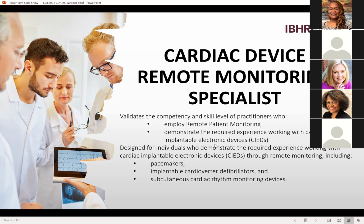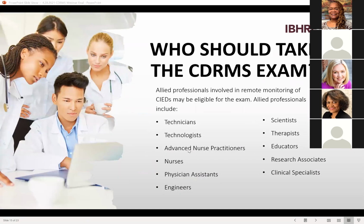So who should sit to take this examination? It could be anybody that's on the list. I think the slide is coming up, but it could be a technician, technologist that just wants career advancement like Dr. Allred and Amber talked about, or it could be an advanced nurse practitioner, nurse, physician assistant who supervises remote follow-up and would like to validate their supervision skills by having this examination.